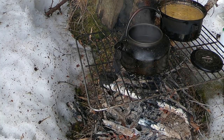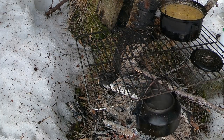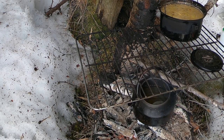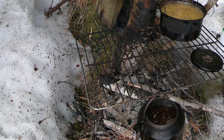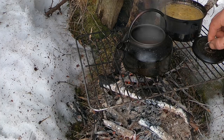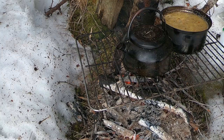Now we get some tea on the go. I think I'll bring that down the bottom and boil it a little harder. Boiled tea. Let that steep for a minute. That would be good to go.